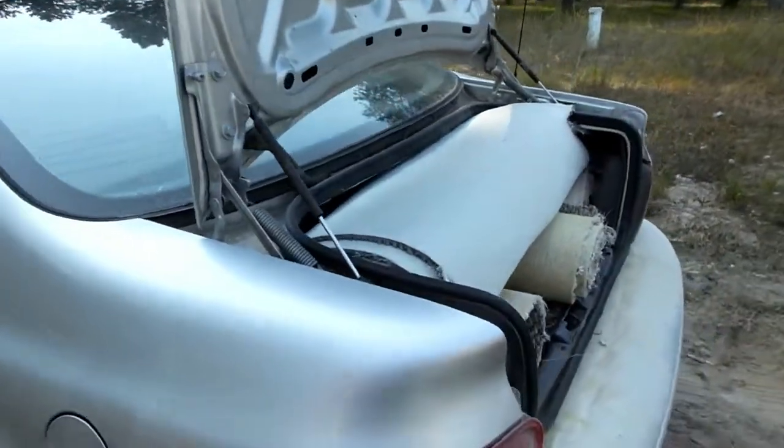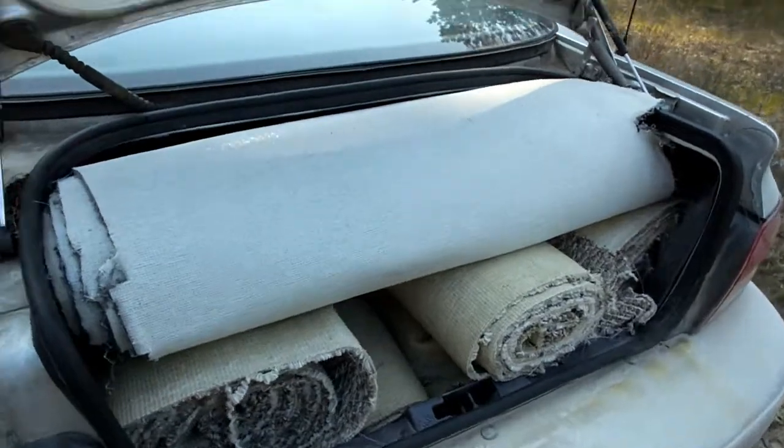And the reason we went up there to Becky and Troy's was because somebody gave us a bunch of carpet and we had to go pick it up. So the car is stuffed full of carpet. And the trunk.